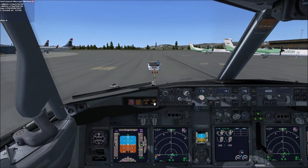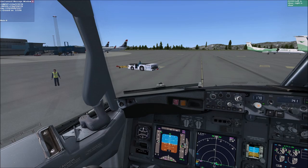And others traveling with young children, please attend to your own mask first. Your life jacket is under your seat. 306, good evening.